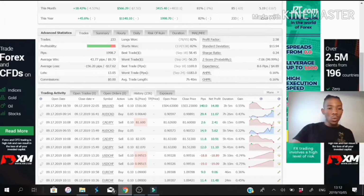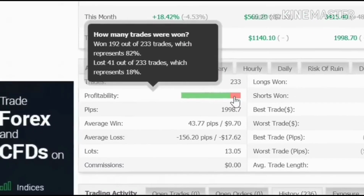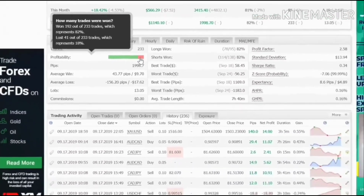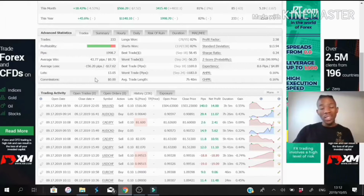As you can see, we took 233 trades and we lost 41 trades and won 192 trades. So for most people, losing 41 trades will basically mean losing more than the initial deposit. Hence it's important to know how to lose in order to win. So as you can see, even if you win more than you lose, if you don't manage your risk, you're gonna lose everything.